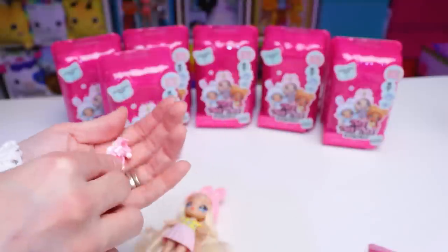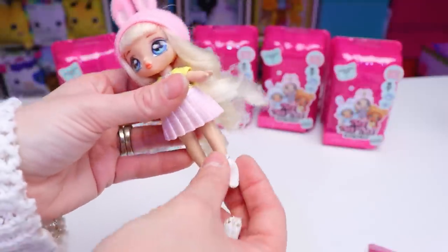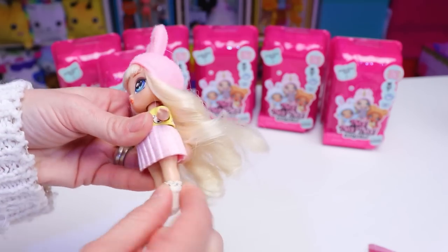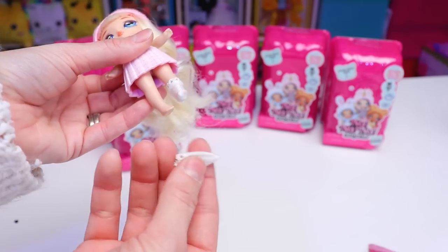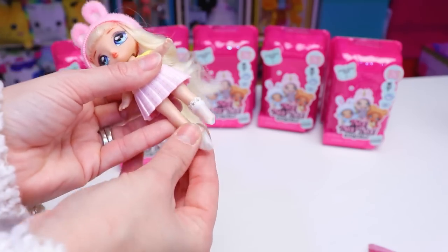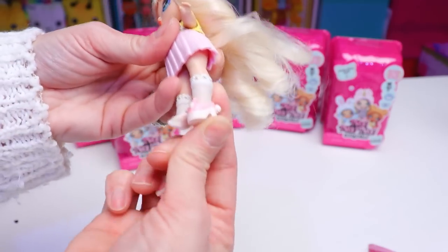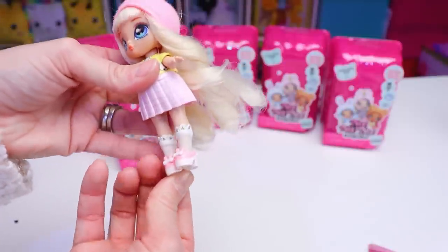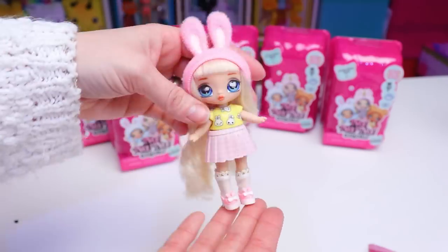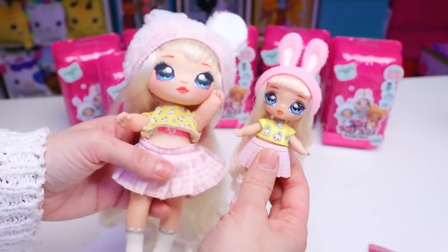Oh my gosh, they're so cute. Okay, we're gonna start with her little stockinettes, I guess they're gonna be. They are white with lacy ruffles around the top, and these ones go mid-calf, unlike the other dolls that go up almost to their thighs. And she's got little strapless pink and white heels with little bunny ears there, along with white platforms, cottontail at the back, and little white bows in the front. And she looks exactly like her bigger self.